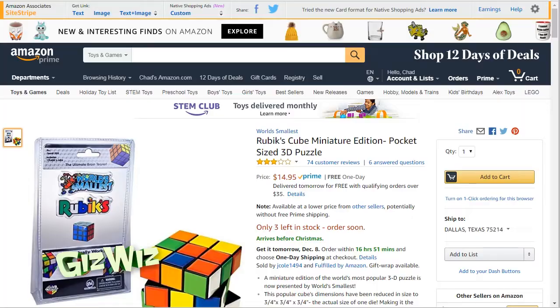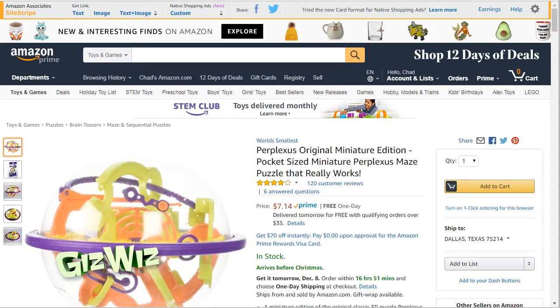Oh, my gosh. Yeah. Oh, it is Prime. Okay, in the beginning of the day, I didn't think that was Prime. And then the Perplexus was $7.14 on Prime. So that's actually a little bit less expensive. It is a little cheaper, yeah.